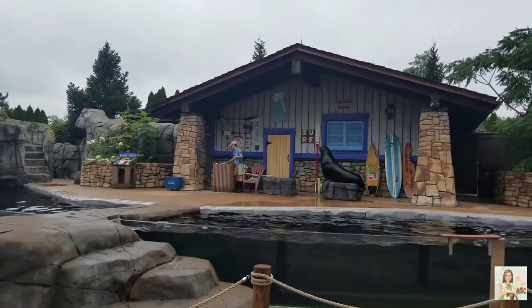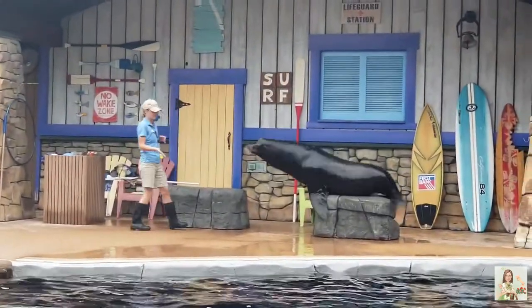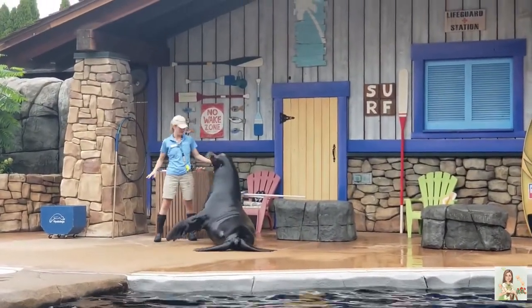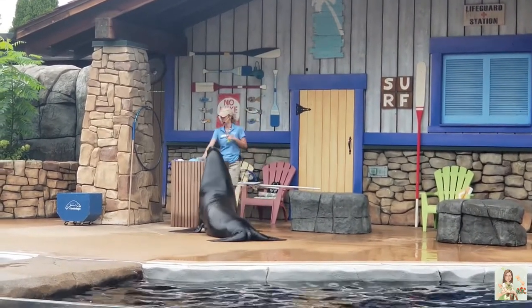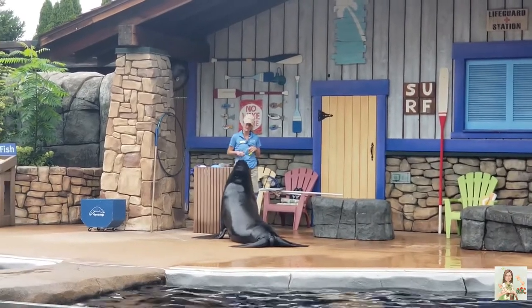Now, the first adaptation that we're going to talk about are Robbie's two very large and powerful front flippers. Let's see if you show them off. He's got a flipper on both sides of his body. Can you show me your flipper? There's one. We've got one on this side as well. Good job, Rob. These front flippers are extremely useful on land, allowing sea lions to navigate rocky shores of the West Coast where they're commonly found.